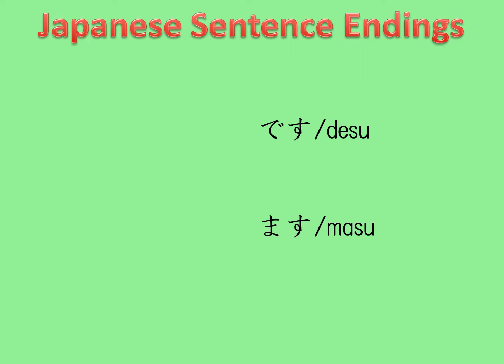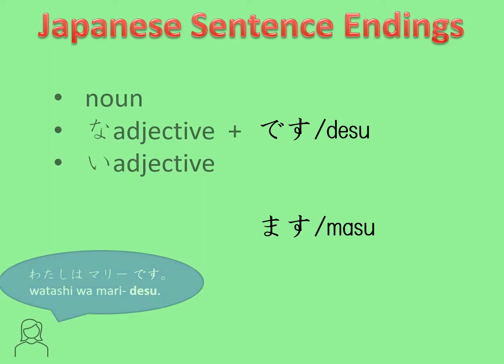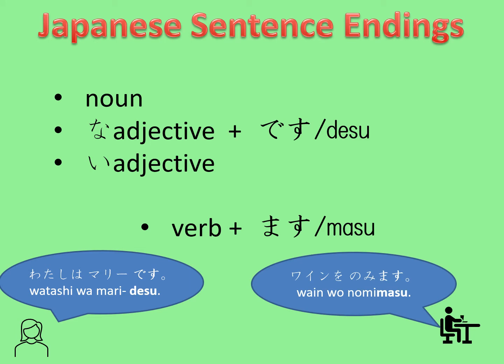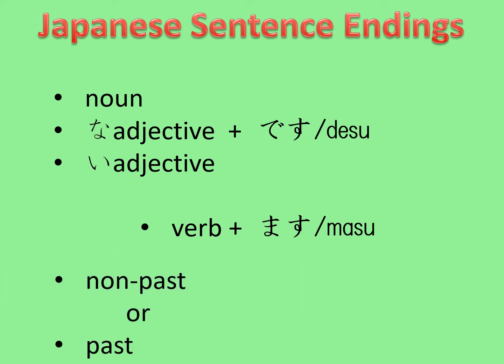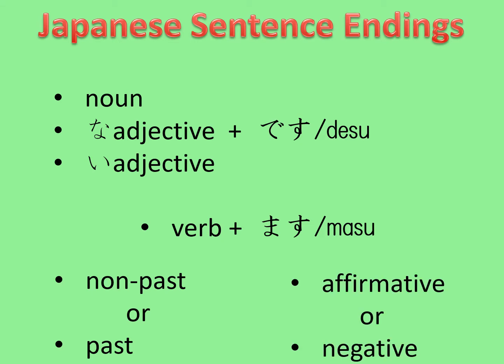If you are following EasyJapaneseE's JLPT N5 grammar page, so far you have learned sentences ending in desu or masu. Desu follows a noun or an adjective, and masu is a part of a verb. But these endings change if you are talking about something in the past or something you don't or didn't do.